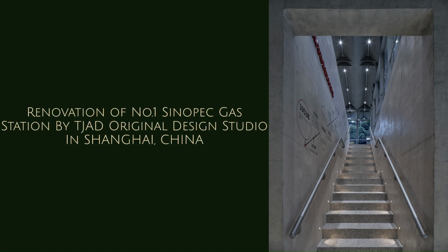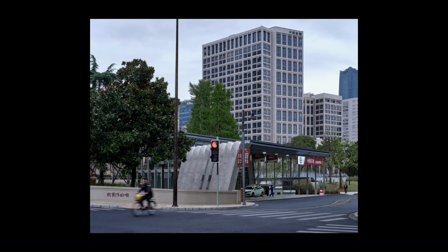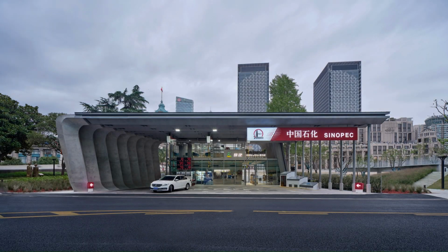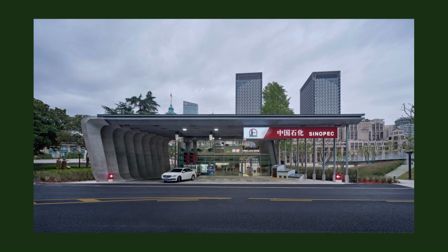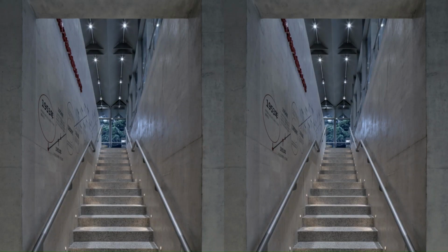Renovation of No.1 Sinopec Gas Station by TJAD Original Design Studio in Shanghai, China. No.1 Sinopec Gas Station is located in the upper riverside along the Suzhou River, near its junction to Huangpu River. It was formerly China's first state-owned gas station, built in 1948.